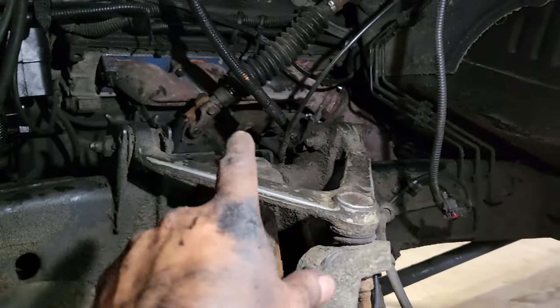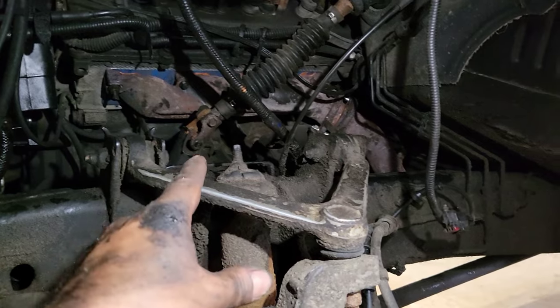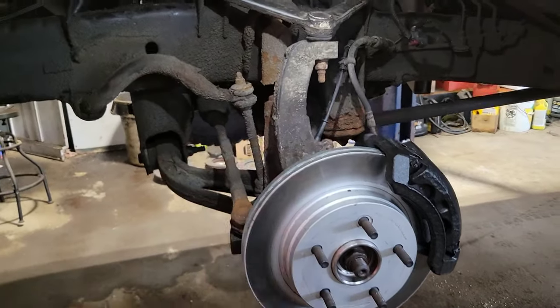Now would be a good time to do that lower shaft while we got the inner wheel well out. But I got no idea when that's showing up. It's gonna be another week or two before I see it. So, you know what? I guess button her up and get her down and off the hoist.